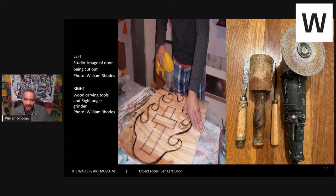carve out the details. Right next to those carving tools, you will see a tool that I call a right angle grinder. That tool has a wheel on it, and you can use different types of sandpaper on that to shape and help form the piece into whatever shape or design you'd like.